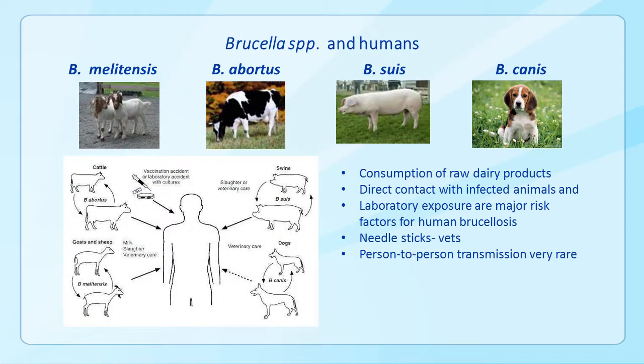So again, we'll just focus. These are the four main species that infect humans: melitensis, abortus, suis, and canis. And these images are pictures of their primary hosts. This schematic picture is of the main routes of transmission to humans. Vaccination is definitely considered a risk, as are laboratory exposures, slaughtering swine and animals, veterinarians, and exposure to infected dogs, and then consumption of raw dairy products is the most common route. Person-to-person transmission is considered very rare. There have been some documented cases of it, but it is not very common.